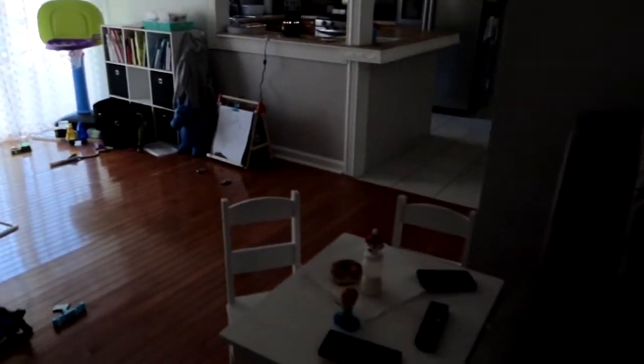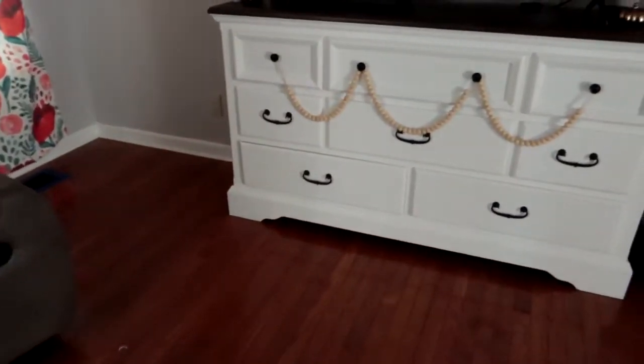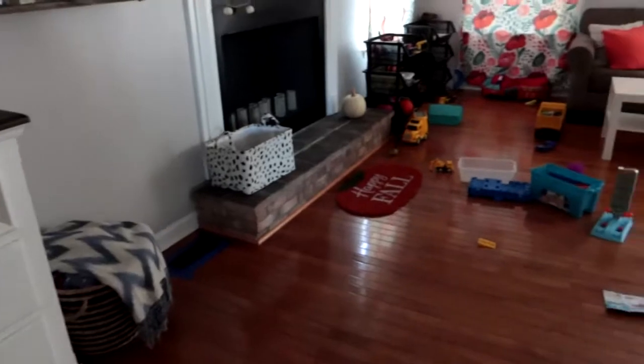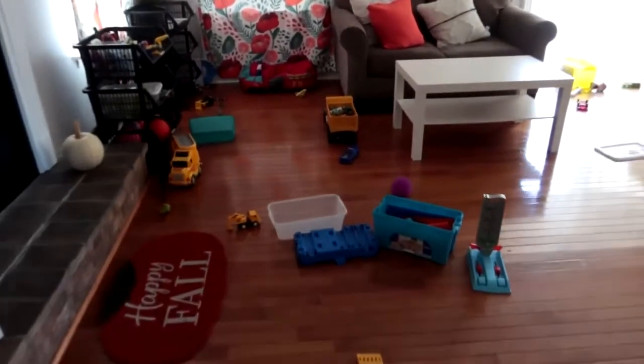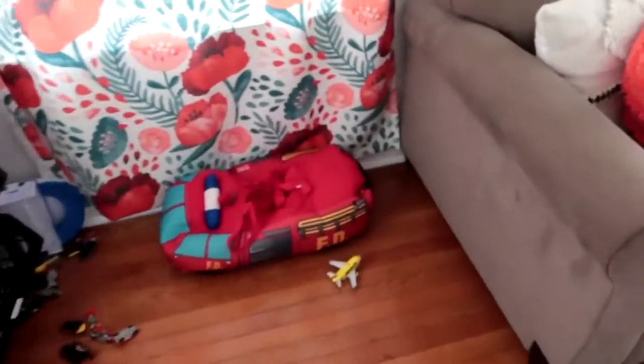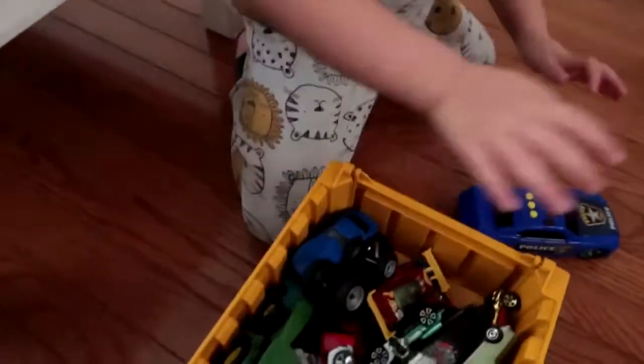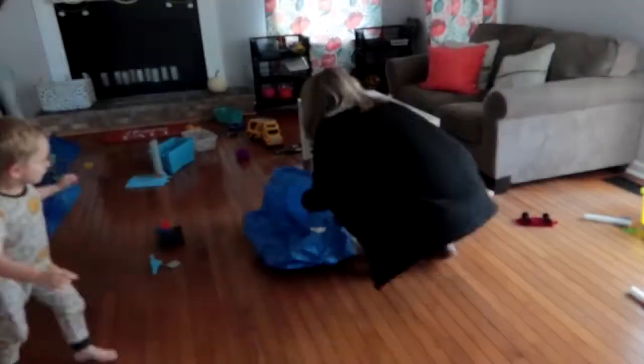But let's get into this transformation. So we're transforming the back half of the living room, the office dining room, and my son's room. My son is 3.5, and so all the toys are going to be going upstairs because he is wanting to spend some more time in his room playing. So I thought right now would be the perfect time to get all my family rooms all together in one space in the house and get all his toys upstairs.